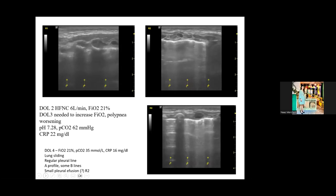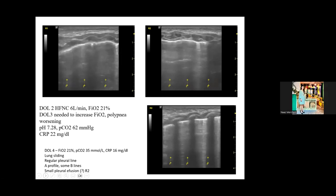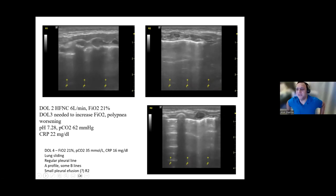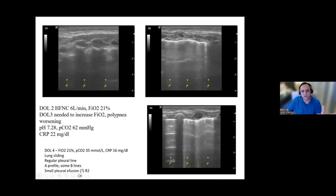I was just saying that we justify the approach in this situation: points in favor, points against. So let's take each diagnosis one by one.